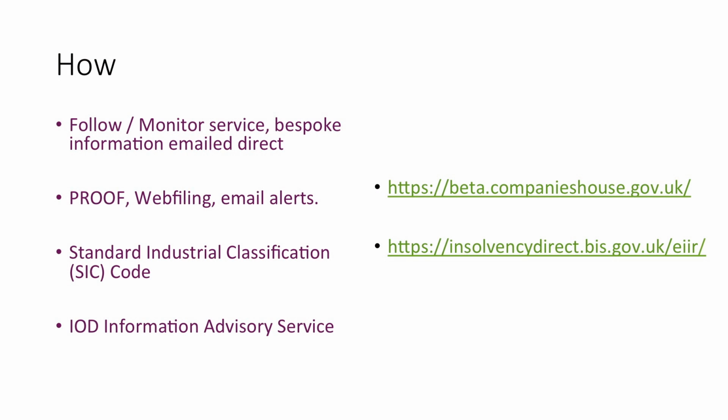And find new opportunities. You can search for new suppliers, you can search for new clients, you can look for acquisitions. All those things that you need are limited companies. They're all out there. There's a lot of information about them. How do you do this?